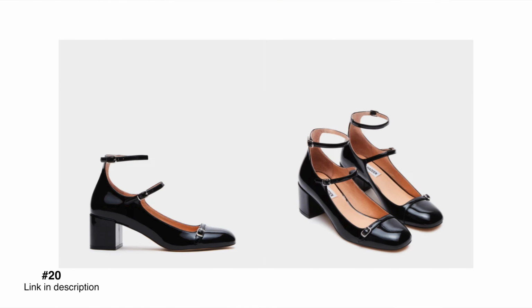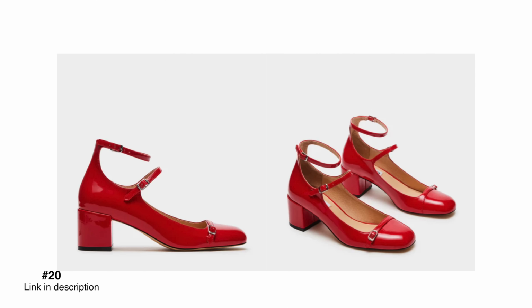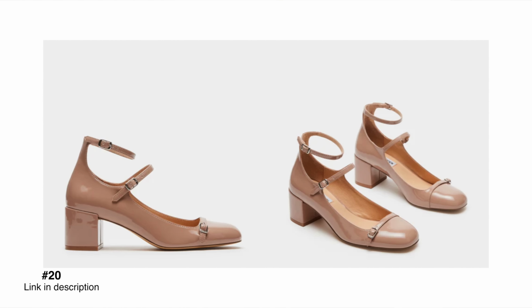So as I always say, when something is on trend, it just means that there are more options out there available for you. So if you love the look of a Mary Jane, there is everything imaginable on offer at the moment, from metallics to velvet, you name it. So go and have a good look. A Mary Jane is an absolute classic to own.